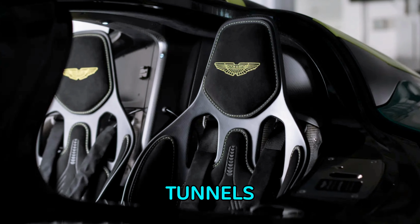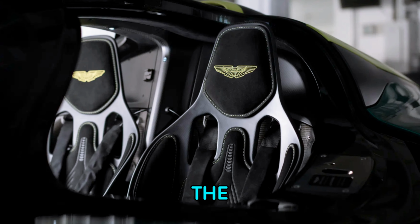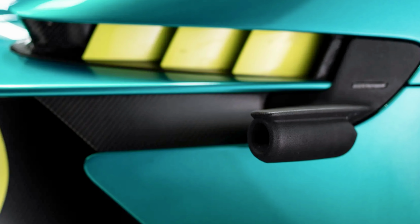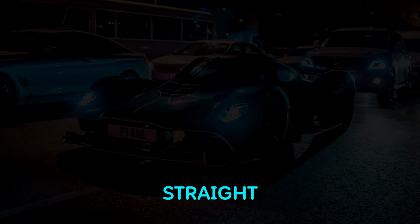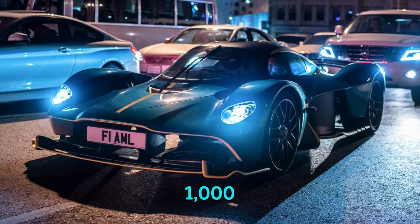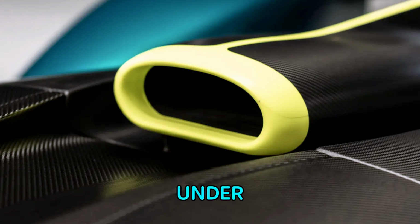The Venturi tunnels are something to behold. The whole car seems to float above the road, perforated by empty spaces. From some angles, you can see straight through it. Downforce is a key feature, with 1,000 kilograms generated by the car's undersurfaces.